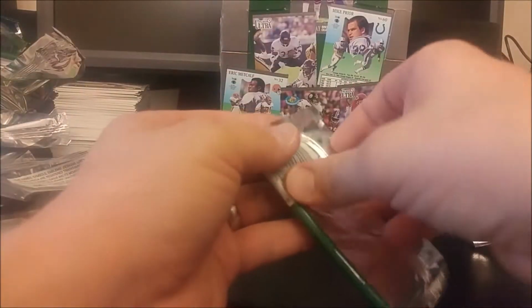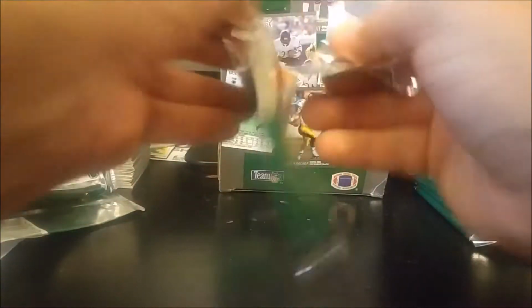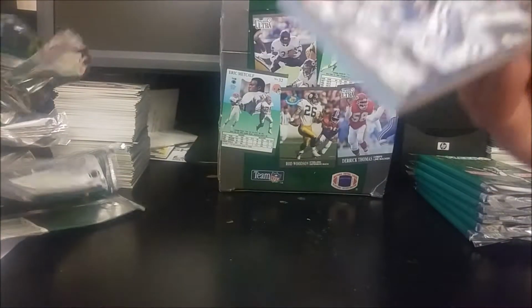All right, here we go. Next pack. Ooh, 20-minute mark. I was really hoping it wouldn't be more than 20. Sorry about that. 36 packs, though. What do you do? That's what you do. You don't show every card. Oh, well.